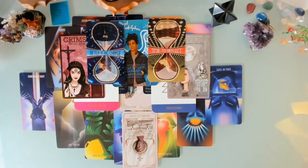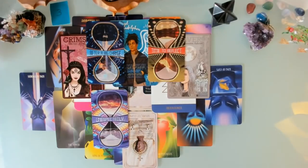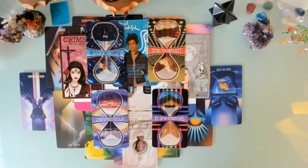So then when will we see you coming to the fruition that the King of Pentacles and the Page of Pentacles promises? So that's both in what you're communicating of yourself to the world and how you're relating to the world. Unexpectedly in 3 to 4 months. So I think what that's saying is that the breakthrough, when the pressure starts to go off, it'll be unexpected.